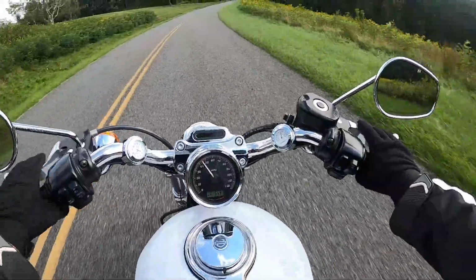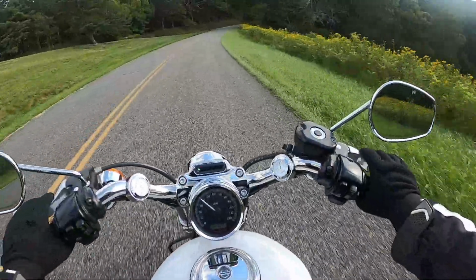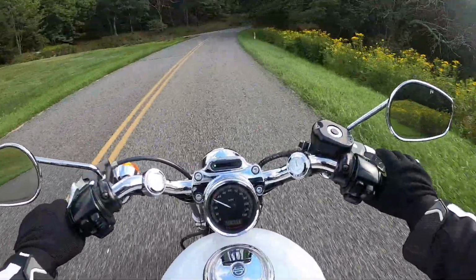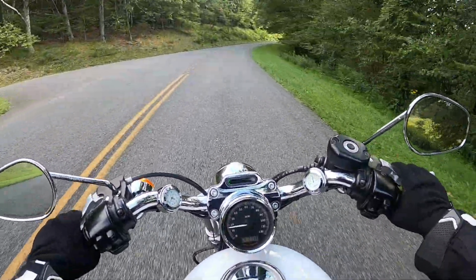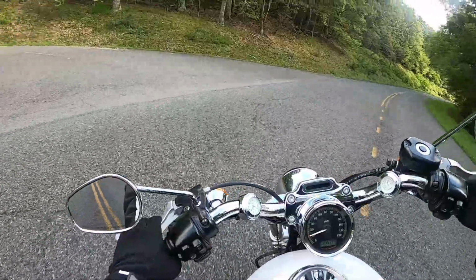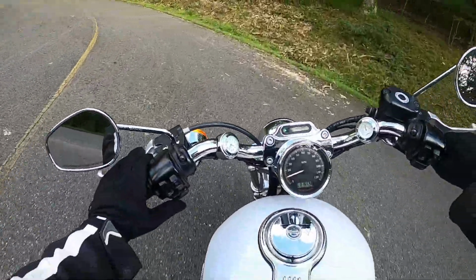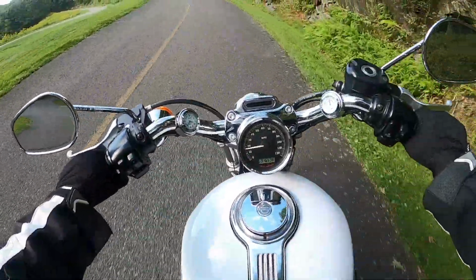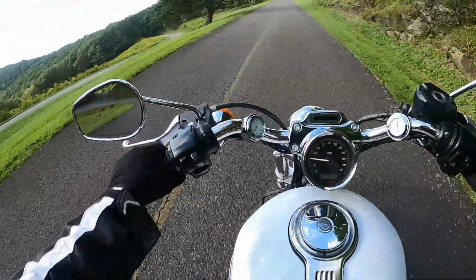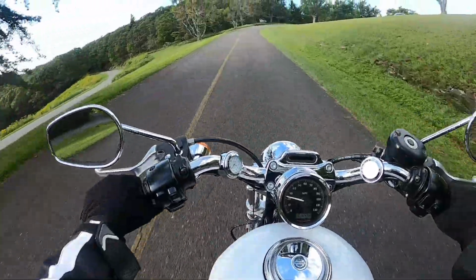Oh, here's that overlook. Usually when I do a turn, I tap the front brakes a little bit, just to let them know I'm actually turning, because little turn signals are hard to see.